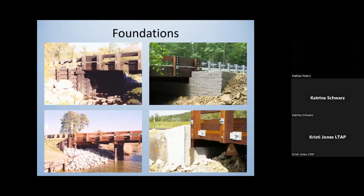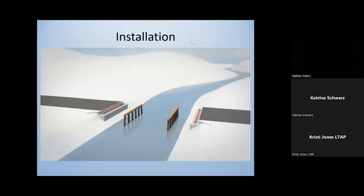Maybe we won't supply the design package for those abutments if you're doing something other than timber, but we can work with you on getting you heading in the right direction and getting something that'll work for the bridge that we're going to be supplying.